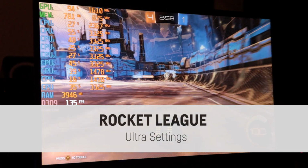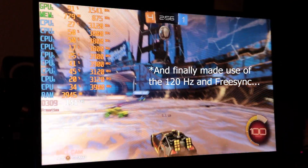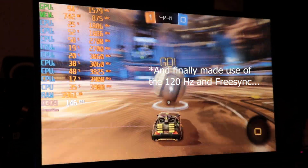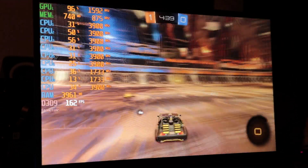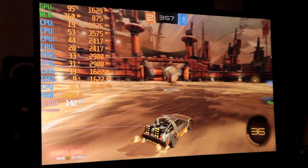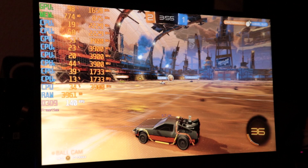Rocket League was one of the few games that ran as intended and achieved between 140 and 117 frames per second with ultra settings. Also, frame times seemed to be super smooth and the game didn't stutter at all.